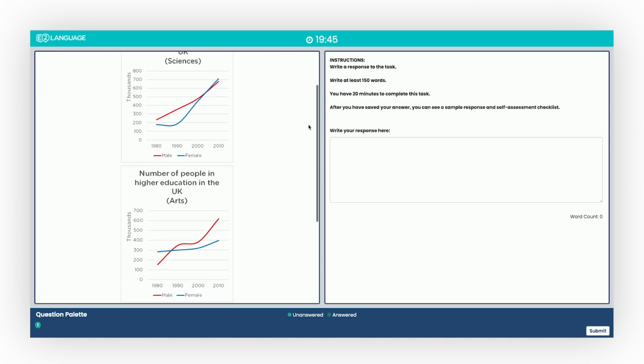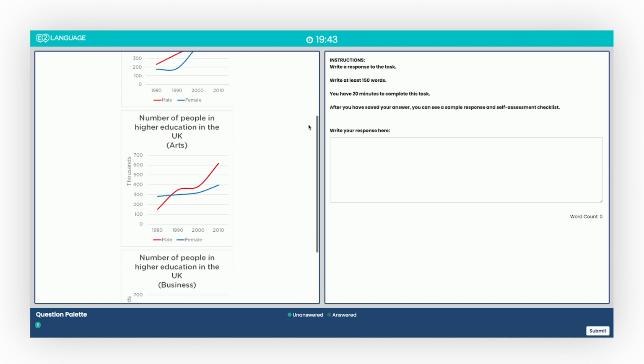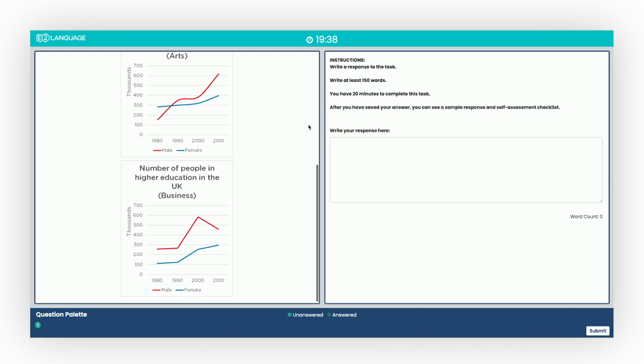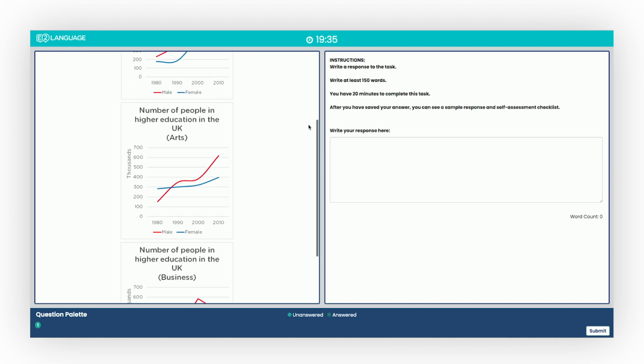description of some sort of visual data. It's going to be a line graph or a bar chart or a pie chart, or maybe even 2, or maybe even 3, as this one is here. This one really does your head in because it requires you to be very, very concise. 150 words is not much, and there's a lot going on in these graphs. And you have to write about the most salient, important features, and you have to ignore everything else. And your language has to be, well, this is why it's a good test of your English.